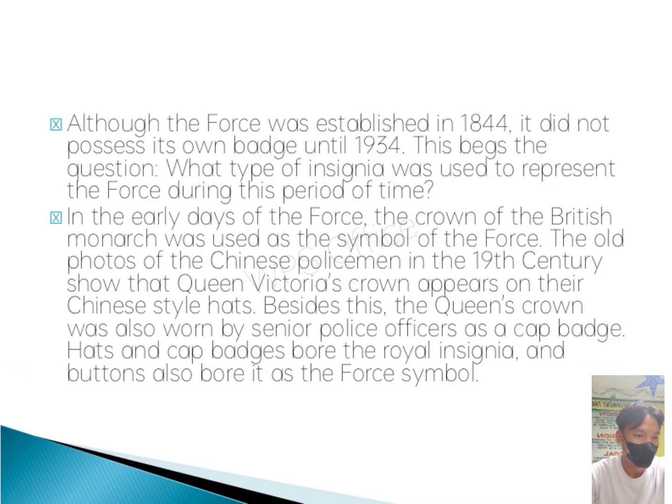Although the force was established in 1844, it did not possess its own badge until 1934. This begs the question, what type of insignia was used to represent the force during this period of time? In early days of the force, the crown of the British monarch was used as the symbol of the force.